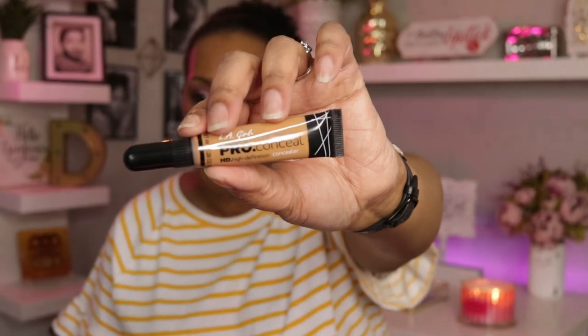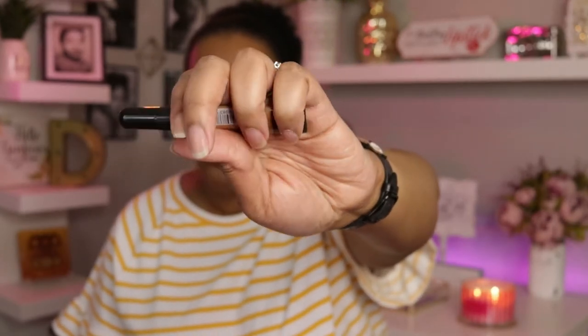I have some low end, some high end, a variety that you can choose from and try out if you want to. I'm going to start with the lower end things that I absolutely love. The first one I am going to show you is the LA Girl Pro Conceal HD Concealer, and I use it in the shade Fawn.